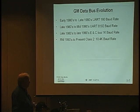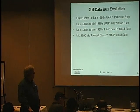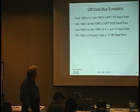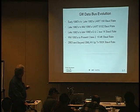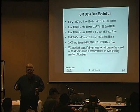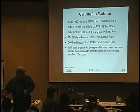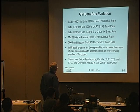Class 2 is actually still around. It's right there in your shop. A little CAN is starting to pop into your shop pretty regularly now. It's 10.4K, the Class 2. CAN, as we said, up to 500 kilobaud. Every time you make a speed change, you can get more data to your tool, which is good, or to other modules on the vehicle, which is good for the customer.